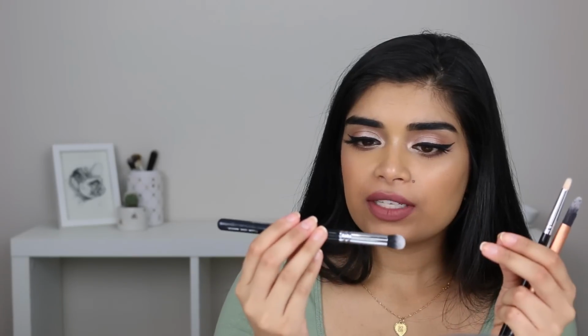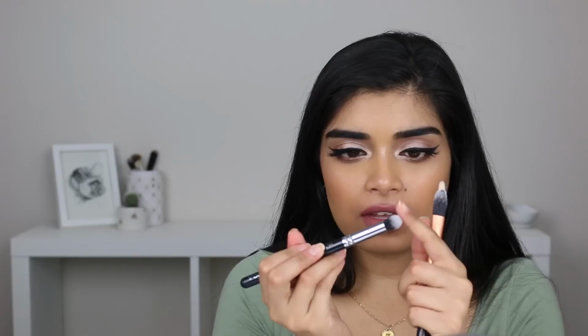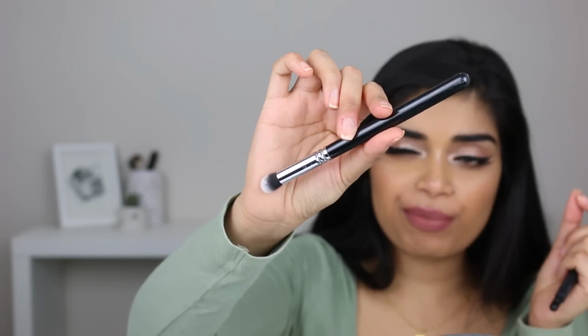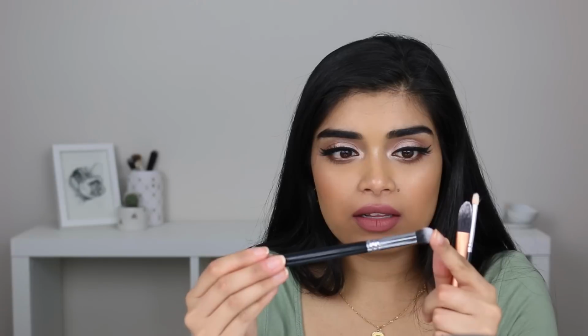Okay, this one's by Zoeva. It's a 142 concealer buffer brush. This, you guys, such a good concealer brush, especially underneath the eyes. It's rounded, it's dense, it's super soft. I'm a big fan of Zoeva brushes. They're a bit more expensive, but well worth it if you want to invest in new brushes that will last a long time.